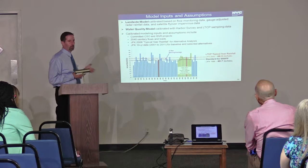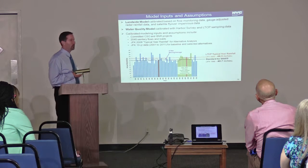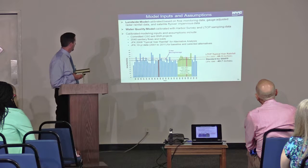So these are supposed to be projections out to 2040. So we use 2040 sanitary flow and loads. We include all the committed CSO and DEP projects. So I mentioned all the CSO projects that are constructed or underway. These are all going to be included in the baseline, as well as the committed green infrastructure. That's all in the baseline.